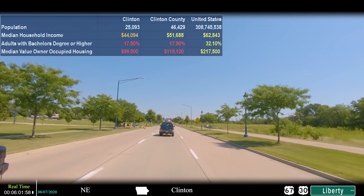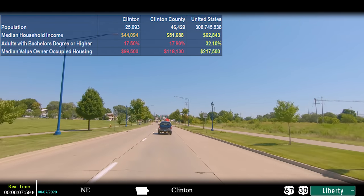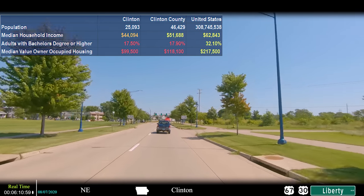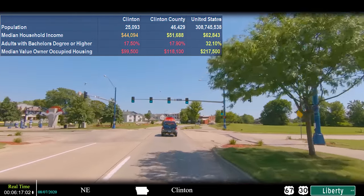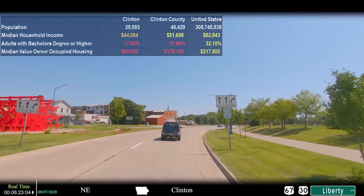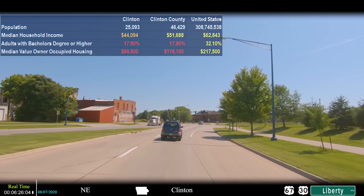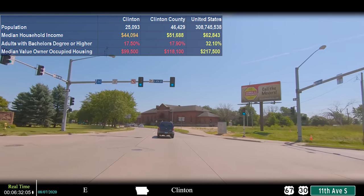Clinton is home to 25,000 residents, which is down from a 1970 peak population of nearly 35,000. Clinton has lost 6.7% of its 2010 population, and that makes Clinton one of the fastest shrinking cities in the state. Clinton County has followed the same trend, as the county was home to a 1980 peak population of 57,000, while today it's home to only 46,000.